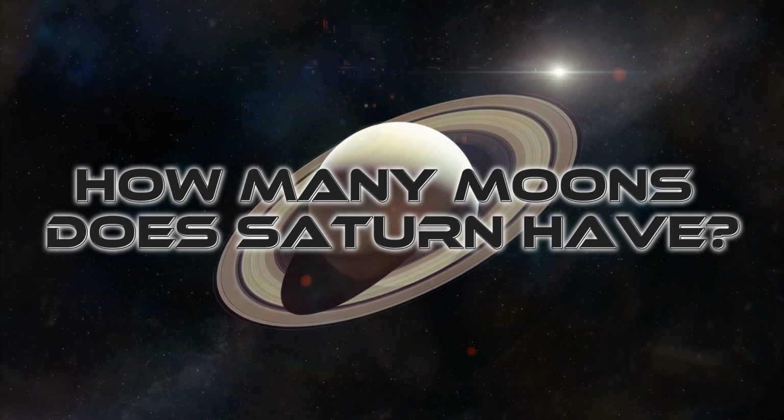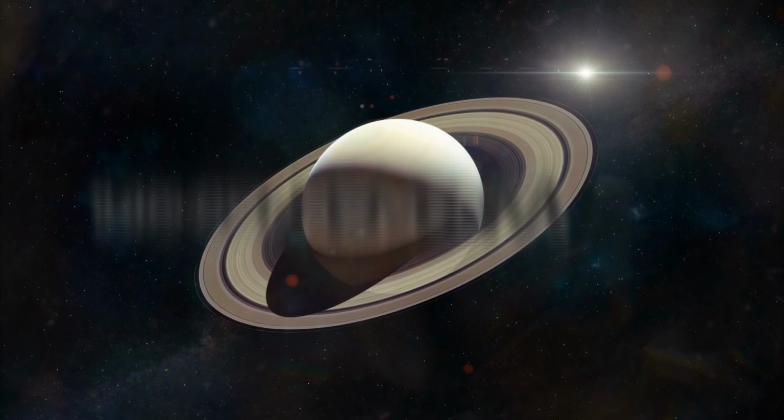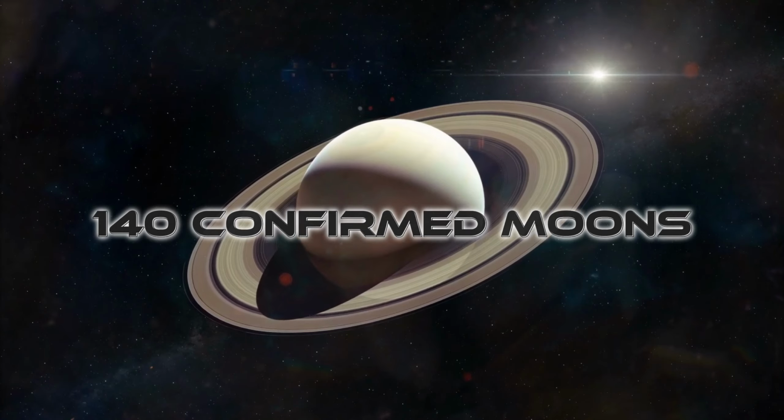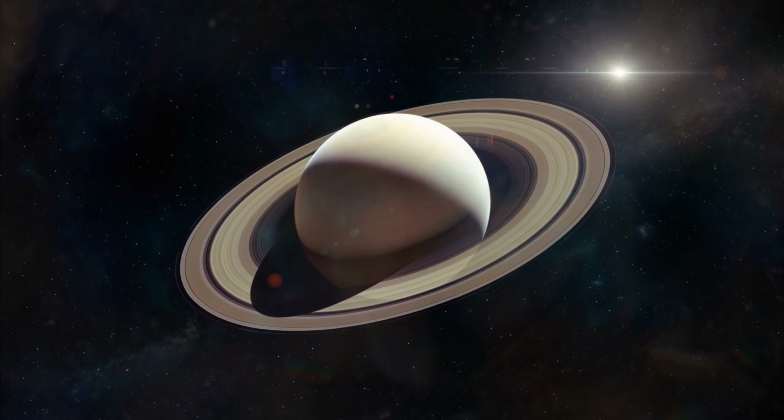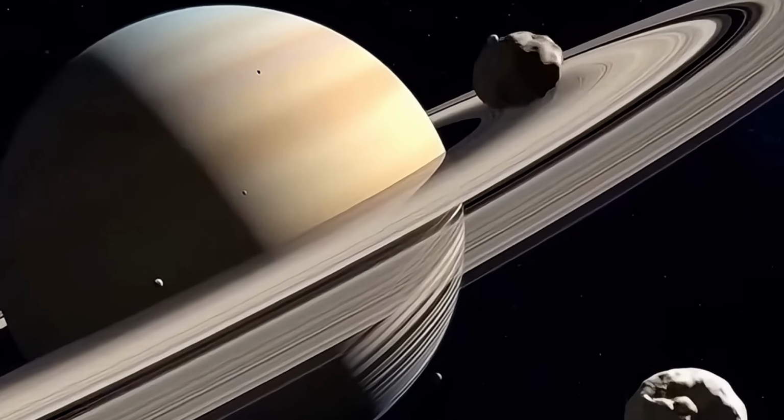How many moons does Saturn have? As of today, Saturn has more than 140 confirmed moons, and the number keeps growing. Why does it keep changing? Because many of Saturn's moons are extremely small, irregularly shaped, and difficult to detect from Earth. As telescopes improve, astronomers continue to discover new tiny moons orbiting Saturn. Some are only a few kilometers wide, barely more than cosmic debris. Saturn doesn't just have moons, it has an entire swarm.